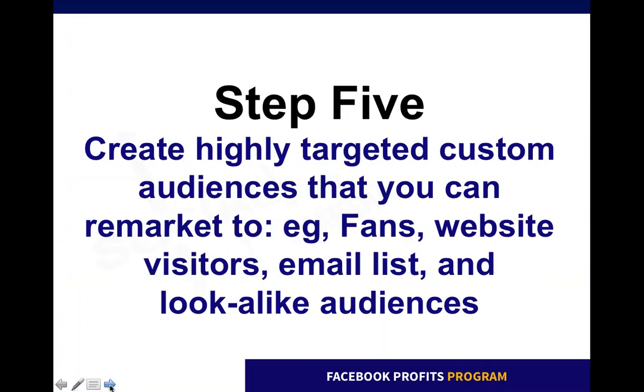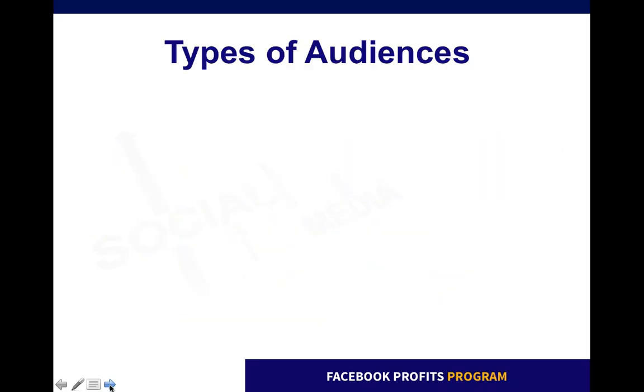Step five is creating highly targeted custom audiences that you can remarket to. So we're talking about you building up your fans, your website visitors, your database, so your email list, and then we want to produce look-alike audiences. The types of audience we've got are fans, self-explanatory. These are the people that have come and liked your page. They've taken the first step to saying, I'm interested in what you do.